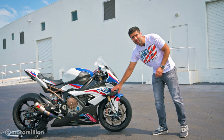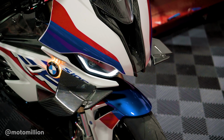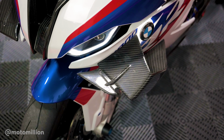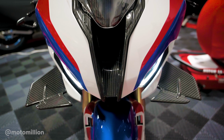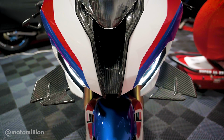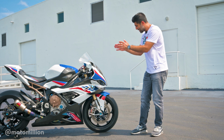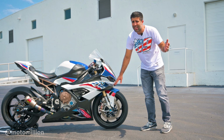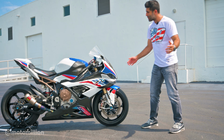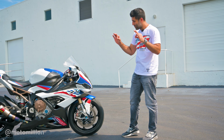We have our M1000RR winglets, and these are the 2021 to 2022 M1000RR winglets. It's just beautiful. These are the exact replica of the M1000RR winglets, guys. There are some out there that look a little wonky, a little bit different. These are the exact original copies, and it keeps the same profile for your aero benefits if that's what you're after. But on this bike, I think it's being ridden on the street. The looks are just perfect.